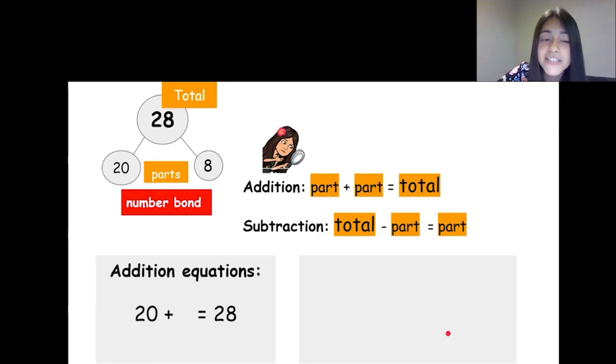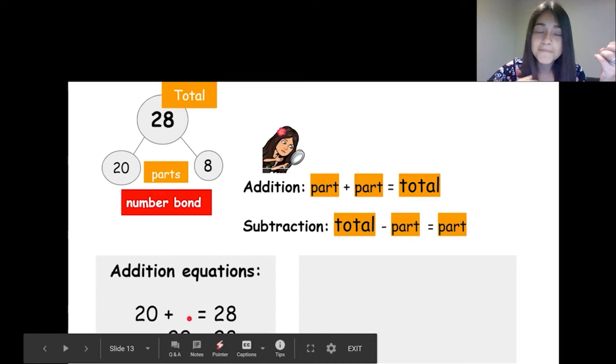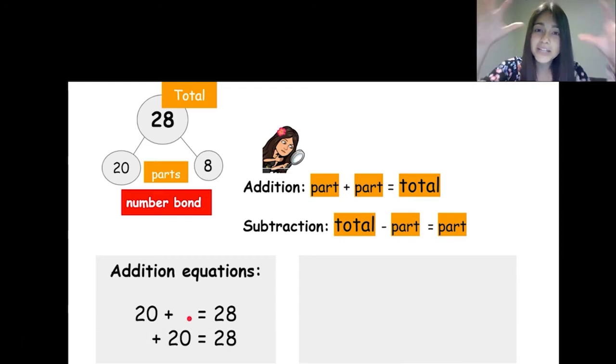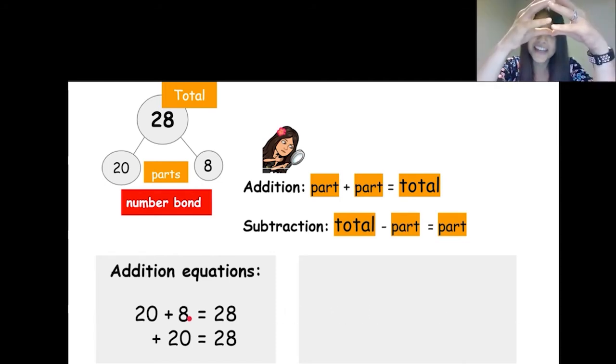The first addition equation says 20 plus something will be the same as 28. The next addition equation says if I have something and I add 20 more, that will be the same as 28. Do you know what could be missing in this first one here? If 20 is one part, what number does it go with to make 28 altogether? What number do you think it could be? Yeah, that's right. It's 8, because if you look at your number bond, we already know that 20 and 8 go together to make 28.